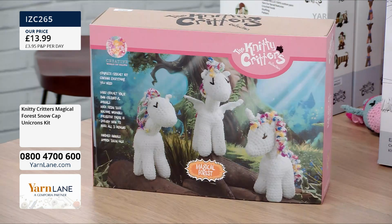Maybe if you are thinking, right, I am starting out and I don't want to commit to doing a huge llama, I just want to dip my toe in. It's only $13.99. Again, a lovely gift for somebody, and it is suitable for beginners.